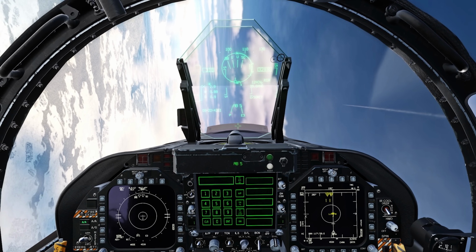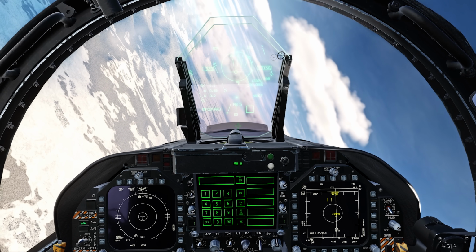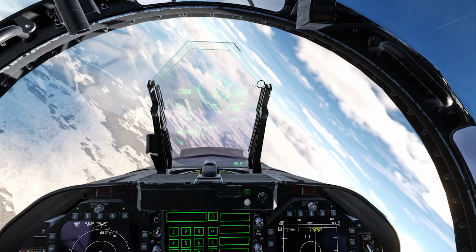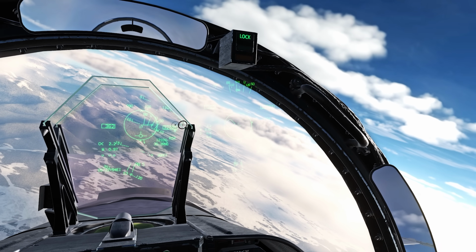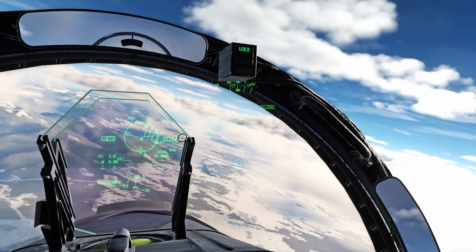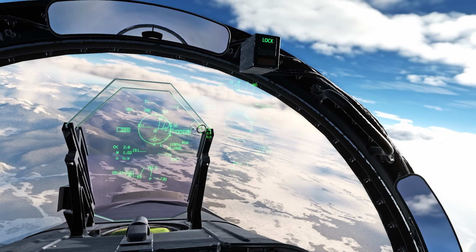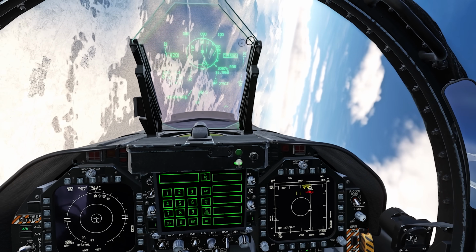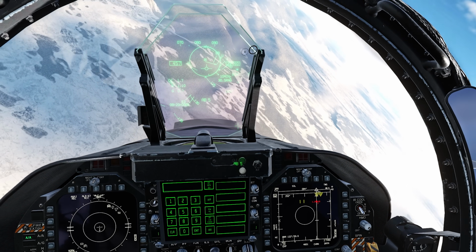Alright, I'm going to try to maintain lock for that AMRAAM as long as possible. He's obviously going to try to break my lock, but I have to start defending, and I can't hang out up here, because if I hang out up here, his R77 is going to make very quick work of me. I have him at 35 miles. There he is, his buddy's nearby too. 32 miles. I'm going to start cranking away from him here.